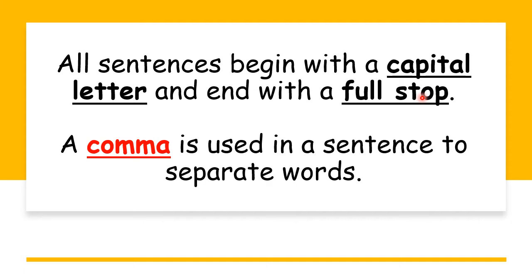Now, we are going to be talking about the comma. And a comma is used in a sentence to separate words. Now, this is very important that we go practice it. So when we are creating a sentence and we have a lot of things in a sentence that we are talking about, we use a comma in the sentence to separate them. Don't worry, I will show you an example soon. But we need to remember a comma is used in a sentence to separate words. Separate means to take them apart, to keep them separated.